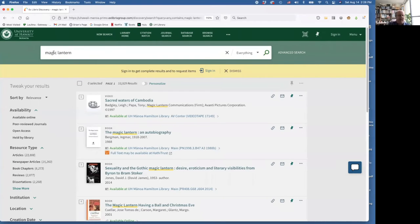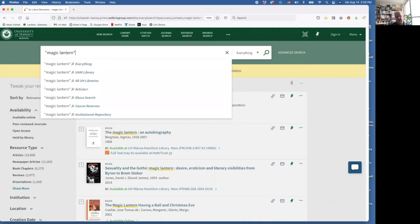All right. One way of focusing your results is called a phrase search. The idea here is that I'm not interested in material that has the word magic on page 2 and lantern on page 7, right? What I'm looking for is magic lantern as a concept, as a single phrase, right? So what I do is I put quotation marks around it. This works in Google. It works pretty much anywhere that you're able to search. And that allows me to focus the search only for that phrase.